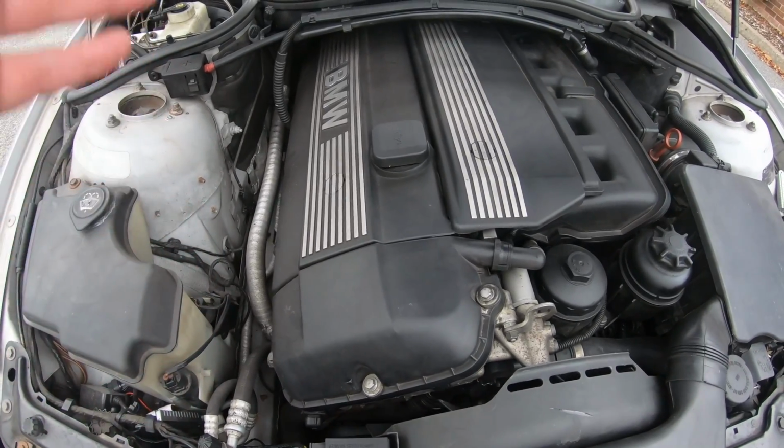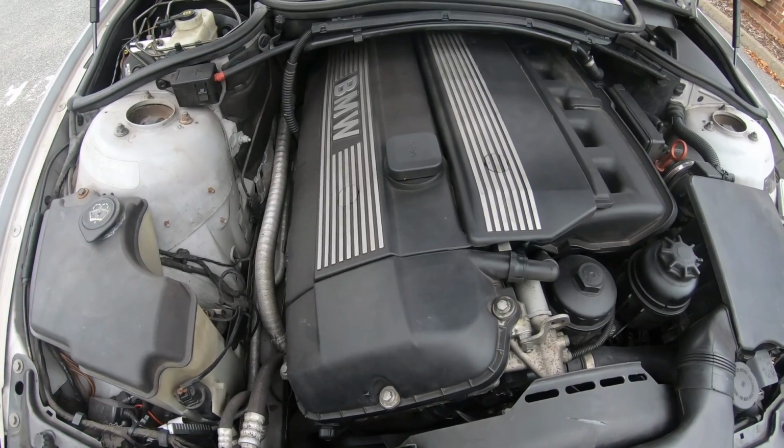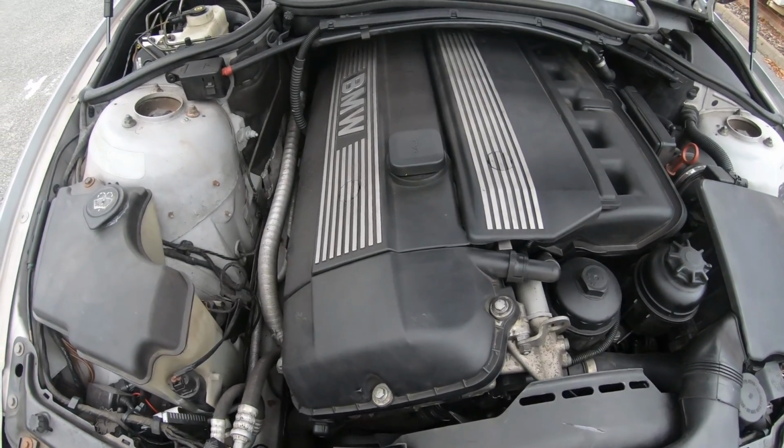We did the Vanos seals, we've done the valve cover gasket. It worked out to £100, but I got everything of it, new rings, new bolts, new everything for the whole kit from X8R on the valve cover gasket, and we replaced everything.